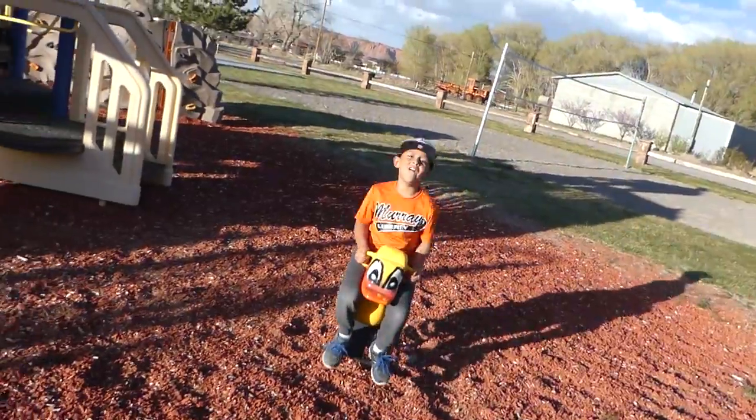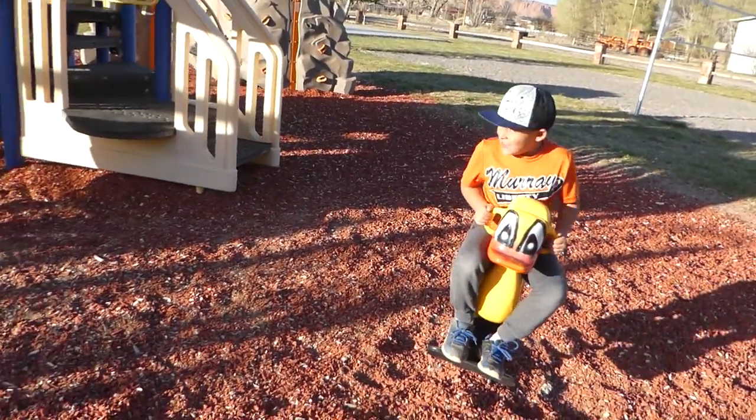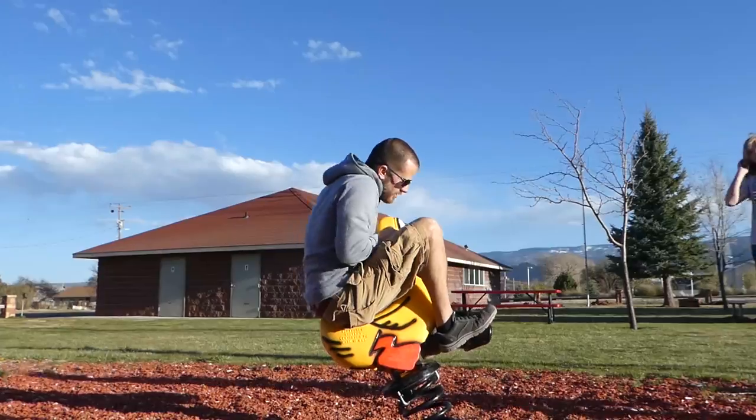Not exactly your grandma and grandpa's camping, I know. We decided to visit the city park. Look how dizzy this duck is. Fine park. Wow, that is a crazy, crazy duck. I think I need to ride that.